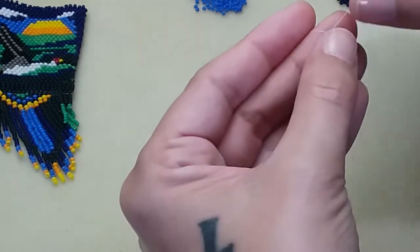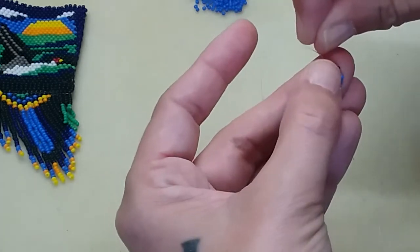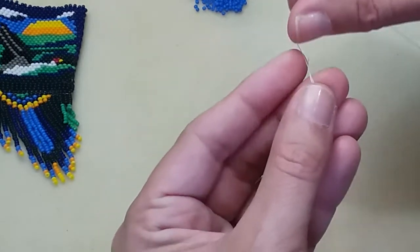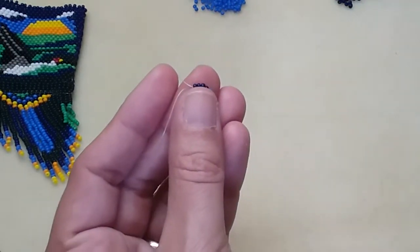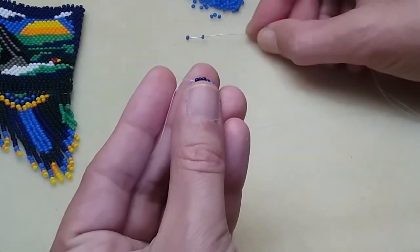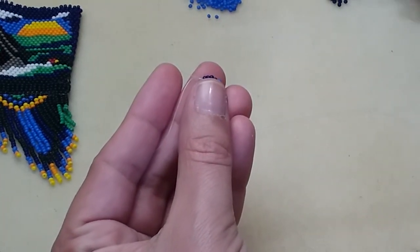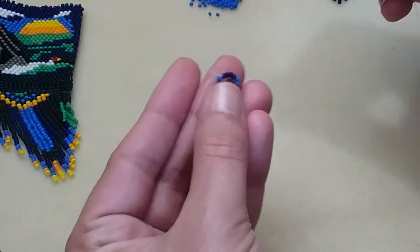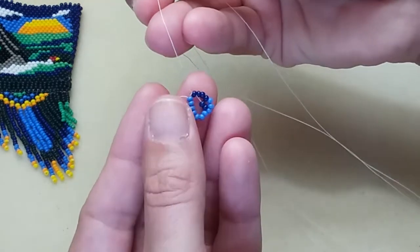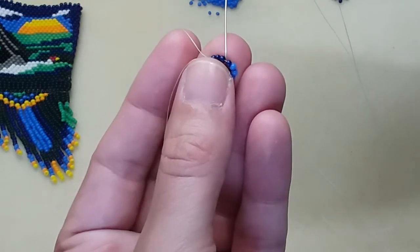Now, I try to pull to keep things tight and adjust it as I make it. You're just going to continue to add 3 light beads and 3 dark beads. So 3 light beads, 3 dark beads, 3 light beads, 3 dark beads, all the way through your chain. So we're going to put on 3 light beads, 1, 2, 3, and 3 dark, 1, 2, 3. And see, now our thread's coming out of the opposite side, the left side now. So we want to take our needle and go into that very last dark bead on the right side.